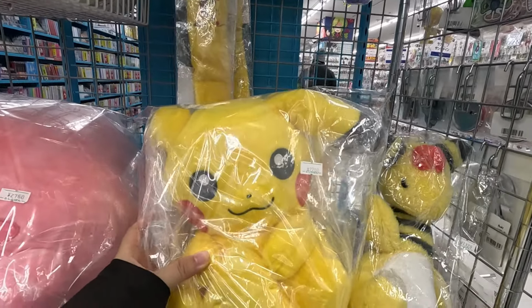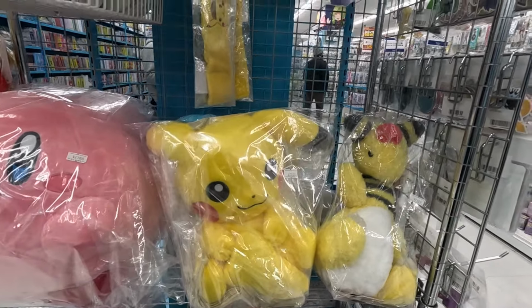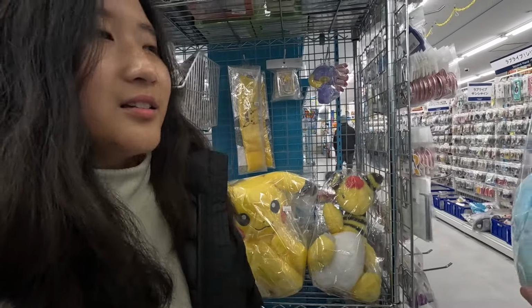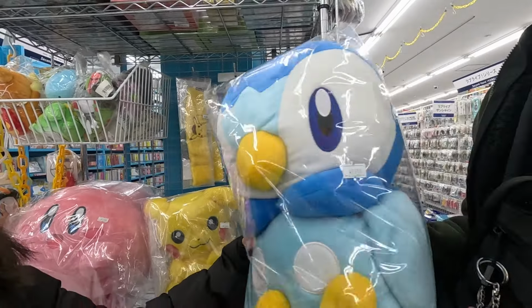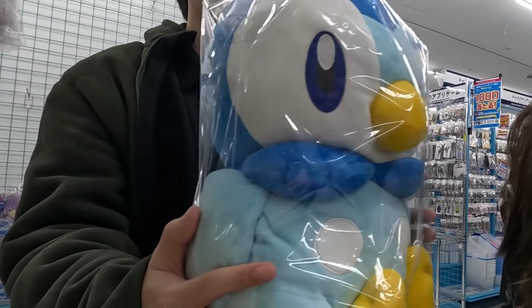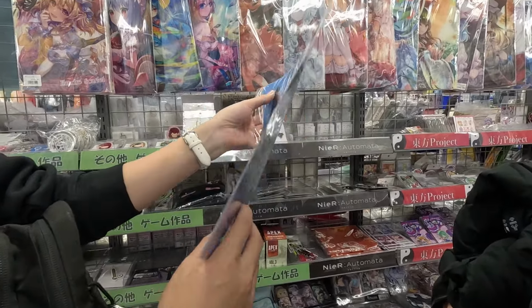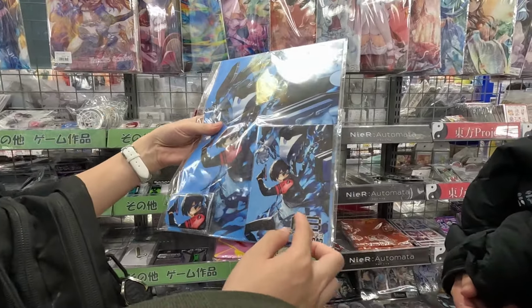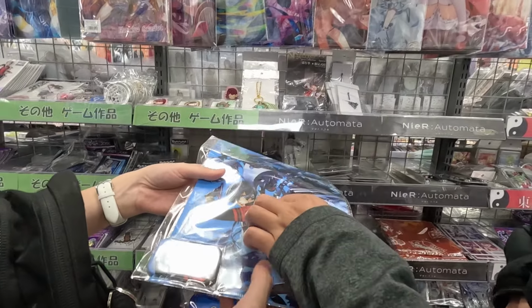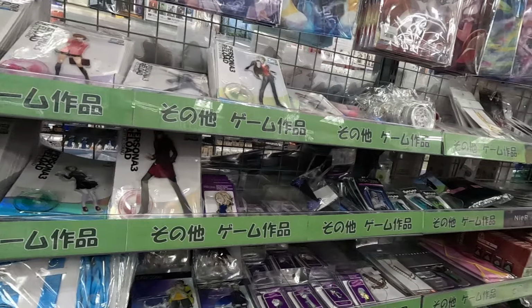So this is 2200, which is like almost $15-ish, right? Yes. No, it's like 15, 14. And then this Piplup is 1650. I might just cop it. All right. So how much cheaper than the 1210? Oh my lord. Cheaper than the, I think, what? This is a poster and whatever this. I don't know what this is. I think it's a clear file. Oh yeah. Small poster. Same.